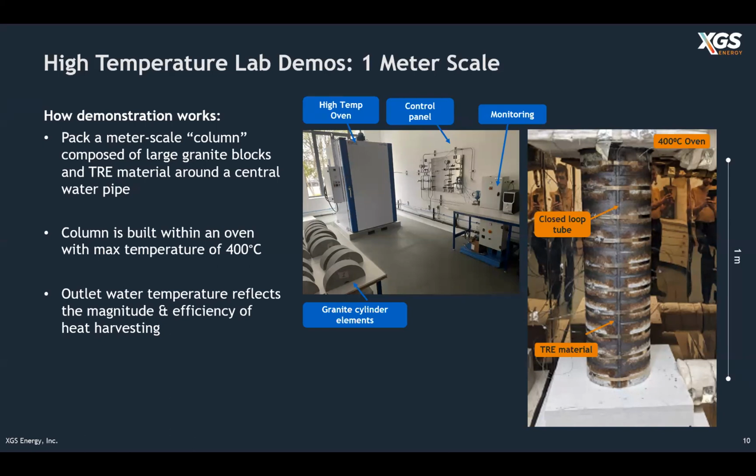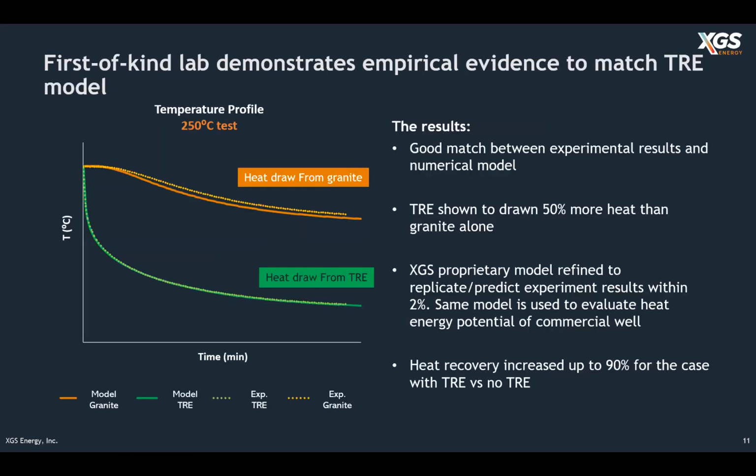140 sensors are placed in this setup in order to measure and monitor the heat drainage and heat flow on the granite, on the TRE material inside and outside the tube, and also the inlet and outlet water temperature. This is all the work done to make sure that we have enough empirical data to calibrate and validate our model. We really like this lab because we can play with the temperature. We can really go up to 400 C.